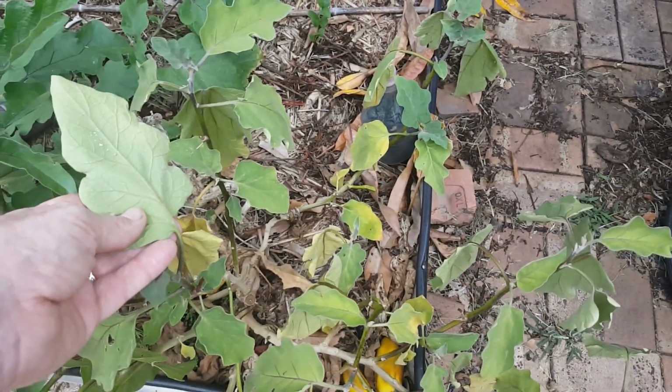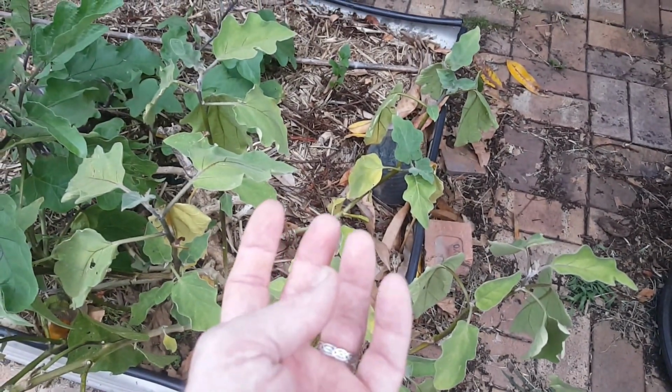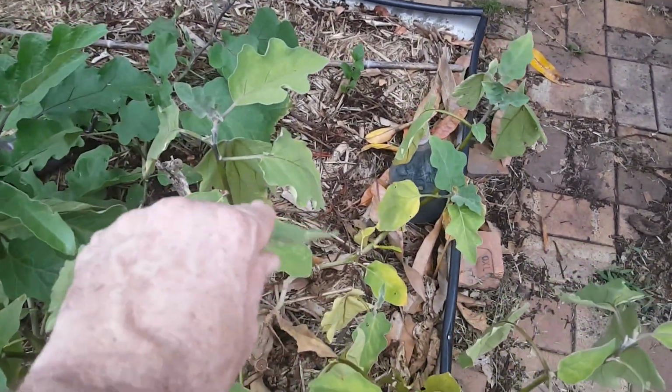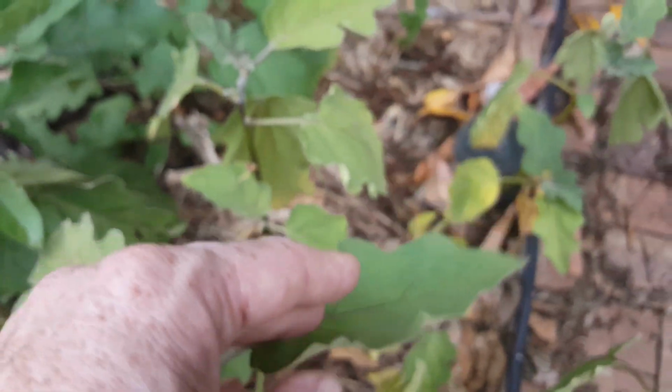I thought it could have been a mite issue, so I've popped a couple of the little bits of vermiculite with mites in it down the bottom here. And I just noticed we've got some lacewing eggs on the base of this leaf here, so it's always good to see them around the patch.